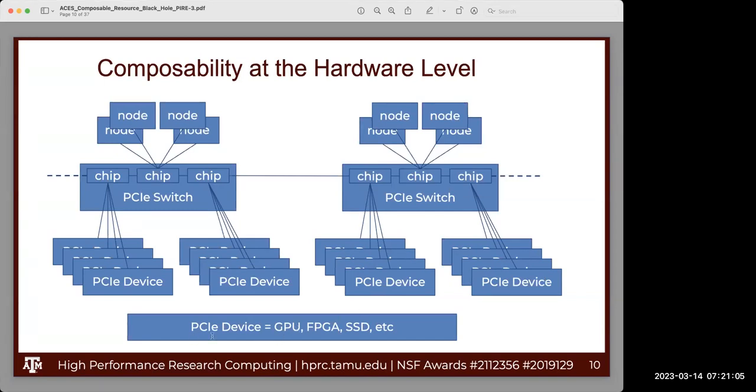So here we have PCIe devices, which can be GPUs, FPGAs, SSDs. Basically, if it's a PCIe device, then you can plug it into one of the expansion chassis that can be composed to the compute node through the Liquid Command Center. One of the other things I want to focus on here is these pads. We have the server nodes connected to the PCIe switch, and inside the PCIe switch are some chips. Those chips control the communication.